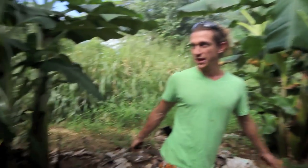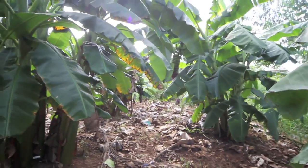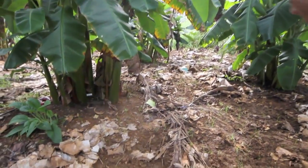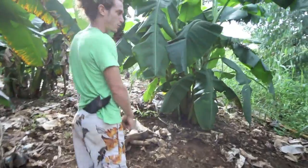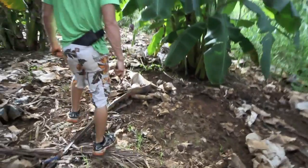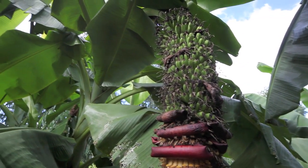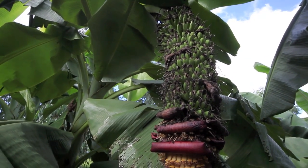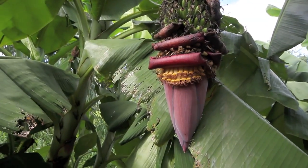So this is our old planting, and I'll show you the new planting that we just finished. And like I was saying, it got ripped up by pigs. So all this was uprooted by pigs. And we got to replant this whole ground section so we don't get taken over by weeds. What one was this called? I think that's a Thousand Fingers. I'm not a banana expert, but I know that one's pretty distinct looking.